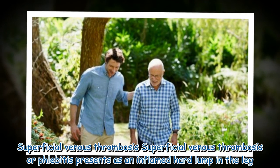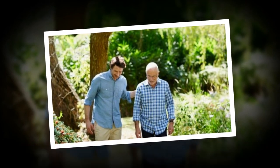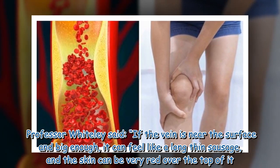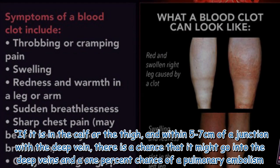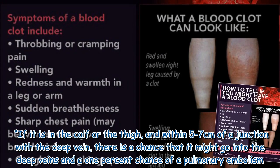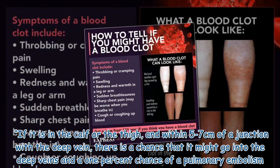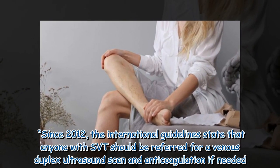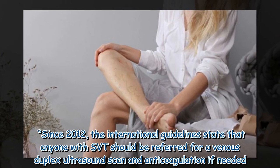Superficial venous thrombosis. Superficial venous thrombosis or phlebitis presents as an inflamed hard lump in the leg. Professor Whiteley said, if the vein is near the surface and big enough, it can feel like a long thin sausage, and the skin can be very red over the top of it. If it is in the calf or the thigh, and within 5 to 7 centimeters of a junction with the deep vein, there is a chance that it might go into the deep veins and a 1% chance of a pulmonary embolism. Since 2012, the international guidelines state that anyone with SVT should be referred for a venous duplex ultrasound scan and anticoagulation if needed.